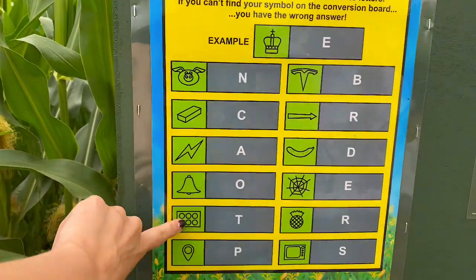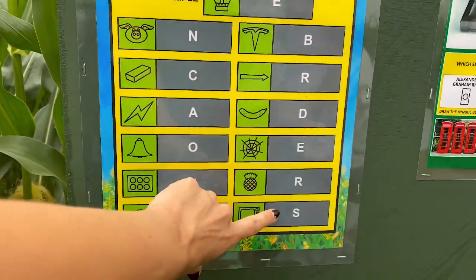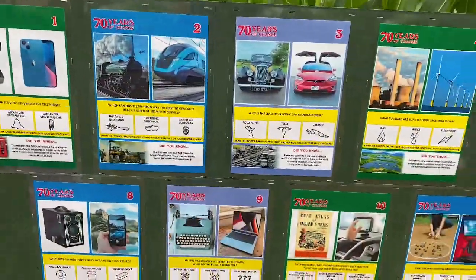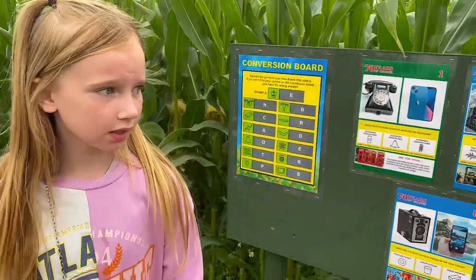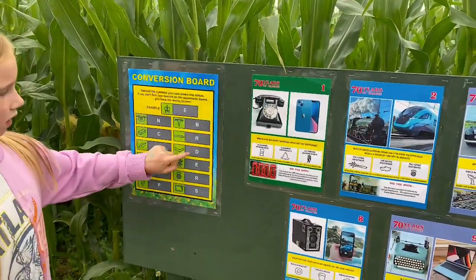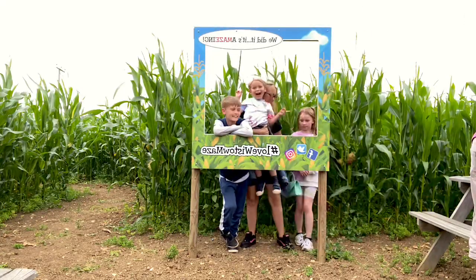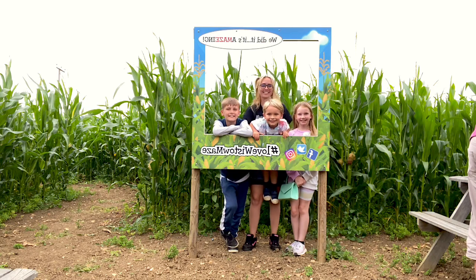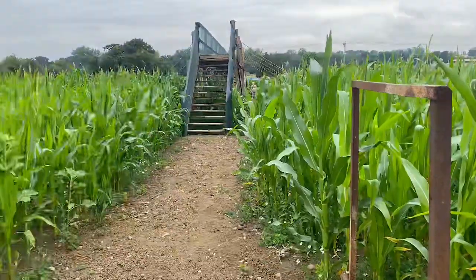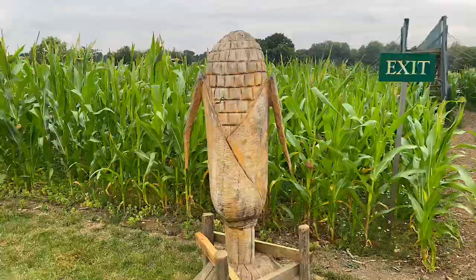Got it right, got it right. We didn't even get that one. Didn't get that one. Got that right, got that right, got that right, got that right. Wrong. Wrong. How many did we get right there? We got 7 right. Did we? Yeah. Out of 12. 7 out of 12. And we're done. There we go. We've done the maze exit. We're done.